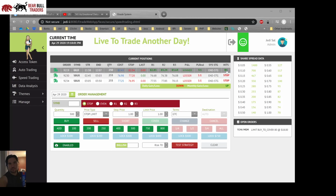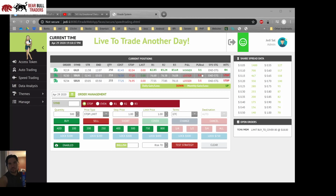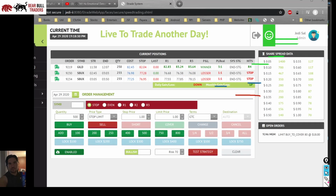So what this number represents is what I'm actually hitting on my target numbers. But this ratio represents the actual money that I made. So I had one winner, two losers, and once again, I ended up positive because of the ratio. Like everybody knows, risk to reward ratios work pretty much. Anyway, so let's see what I did.